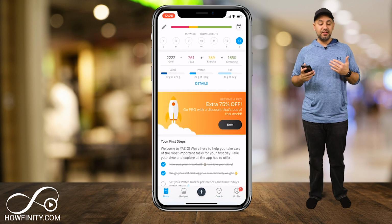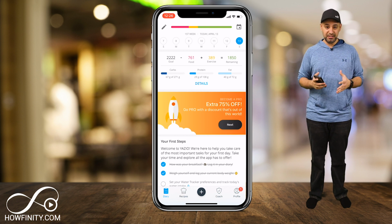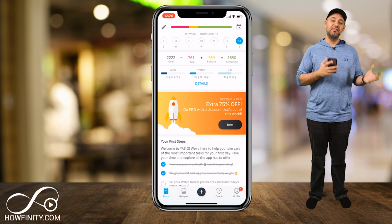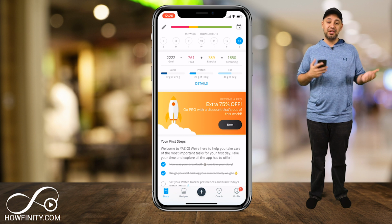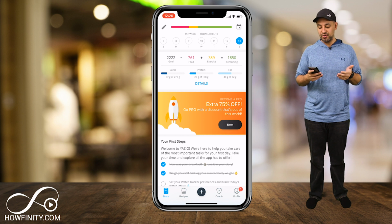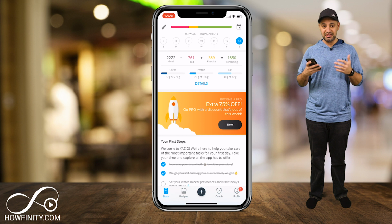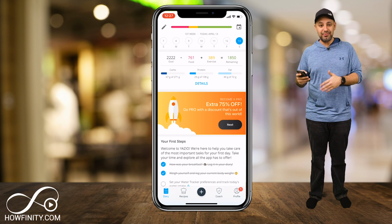Now for my rating of the app, I'm gonna give it 4 out of 5, only because I don't see me giving up an app that I've been using for many years. Now, MyFitnessPal and Lose It have been around for many years, so if you've never used those before, this is a 5 out of 5, honestly, because it has everything those apps have and recipes.